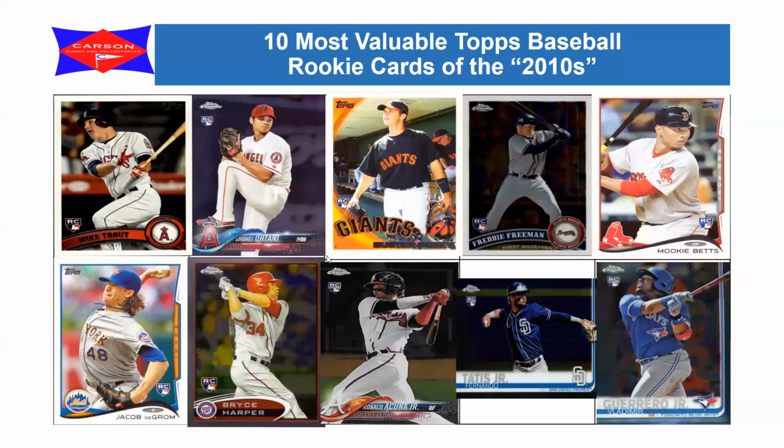And we will see that the 10 most valuable Topps baseball cards are the 2010s. Now we're looking at just the 2010s from 2010 to 2020. We've got Mike Trout, Ohtani, Posey, Freddie Freeman, Mookie Betts, Jacob deGrom, Bryce Harper, Ronald Acuna Jr., Fernando Tatis Jr., and also Vladimir Guerrero Jr. Other cards you can place in there, and they will go up and down as their performance and the market goes, but these are at least considered at the moment the 10 most valuable cards of the 2010s.